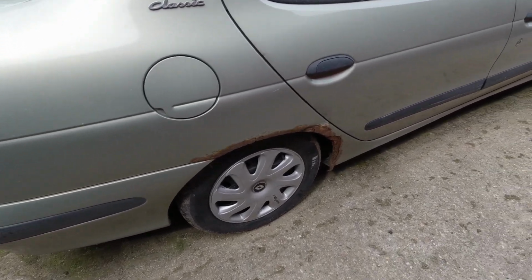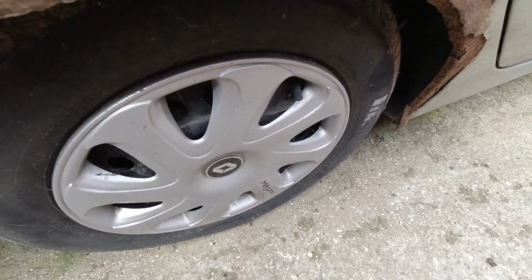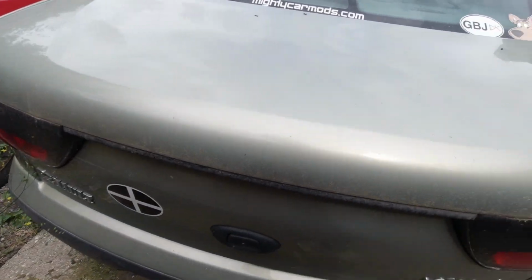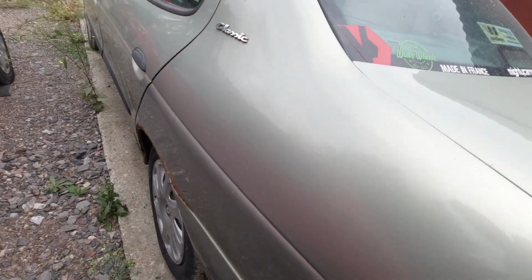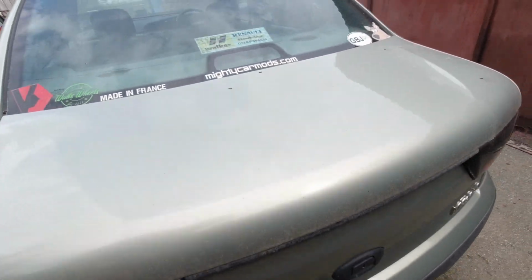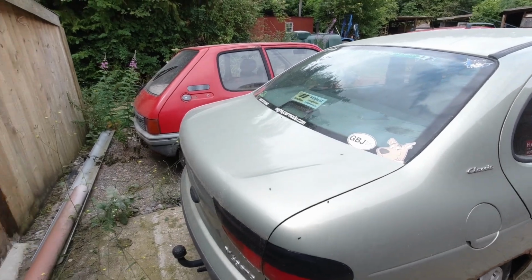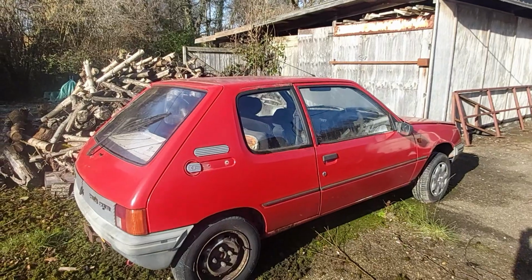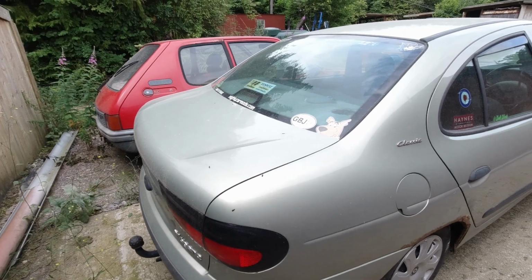At the minute, it's being a bit of an ecosystem to the local wildlife, so spiders are starting to live behind the wheel trims, and I imagine probably in every crevice they can possibly get their 8 legs into. Bit of dust on there from the Saharan dust we've had fairly recently here in the UK. Got some moss developing in there, so who says older cars aren't environmentally friendly? This one's doing its part. It does have its French friend to talk to. Peugeot 205 was over there, just in front of where the Panda is. It's currently now over here, so at least these two can, I guess, have a car-based chat, I suppose.